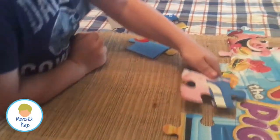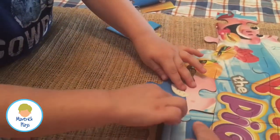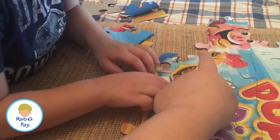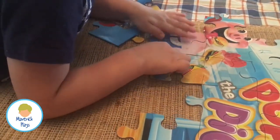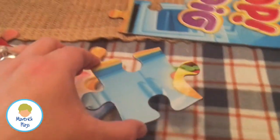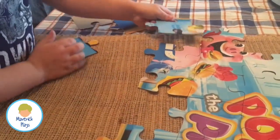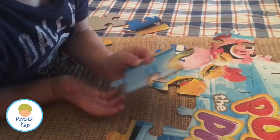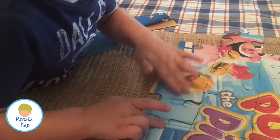Okay, what else? This thing. Oh, that's his belly. Do we have his belly yet? Turn here. Where's his belly? Where does his belly go? Right here. You think his belly goes over here? But he's over there. Oh, good job. Yeah. Okay, I found a hamburger piece over here. Where do you think that one goes? Mm-hmm. Where's the hamburgers? Maybe this thing. Oh, that's a good job.